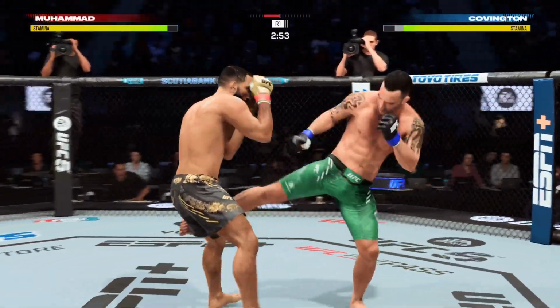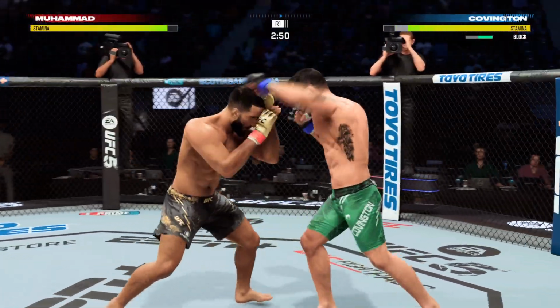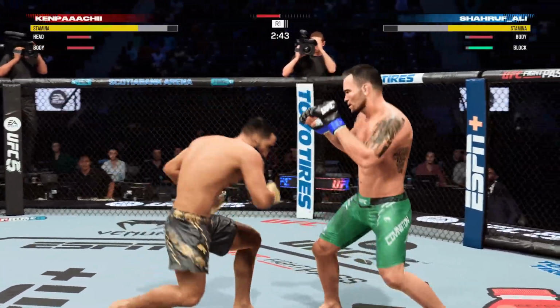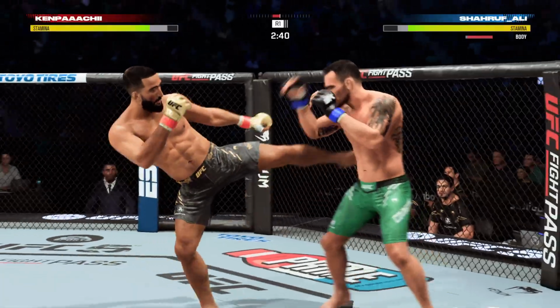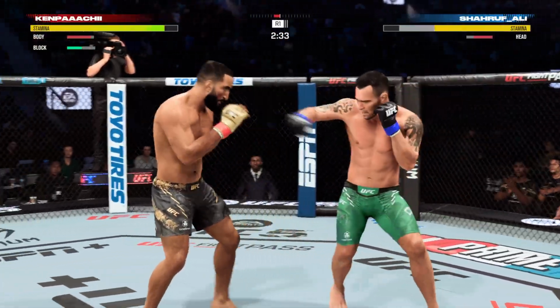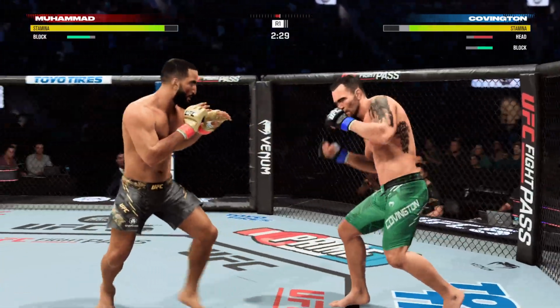We have crossed the midpoint here in our opening round. Well, he's doing a nice job here blocking these shots. The chin is tucked, the hands are high. Pretty good job defensively thus far. Great job defensively. He's seeing everything coming. And doing work with the jab.